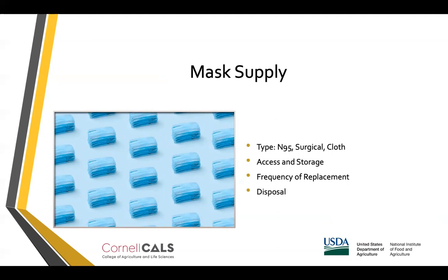Because they're going to need to change these throughout the day. They're going to get dirty. They're going to get wet. They're not going to be as effective. So where are they going to be stored so that an employee doesn't have to go walk all the way across the room to put on a new mask? What are you going to do with masks when it's time to get rid of them? Are they going to just be thrown in the trash? Is there a special bin that they should go into so they can go out for laundry and then come back the next morning? How are you going to keep track of that? So think about your mask supply program to make sure that it is easily getting masks to your employees when they need them.